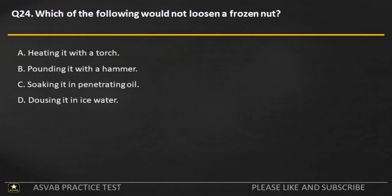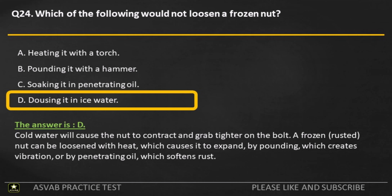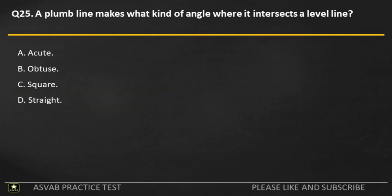Q24. Which of the following would not loosen a frozen nut? A. Heating it with a torch, B. Pounding it with a hammer, C. Soaking it in penetrating oil, D. Dousing it in ice water. The answer is D. Cold water will cause the nut to contract and grab tighter on the bolt. A frozen, rusted nut can be loosened with heat, which causes it to expand, by pounding, which creates vibration, or by penetrating oil, which softens rust.